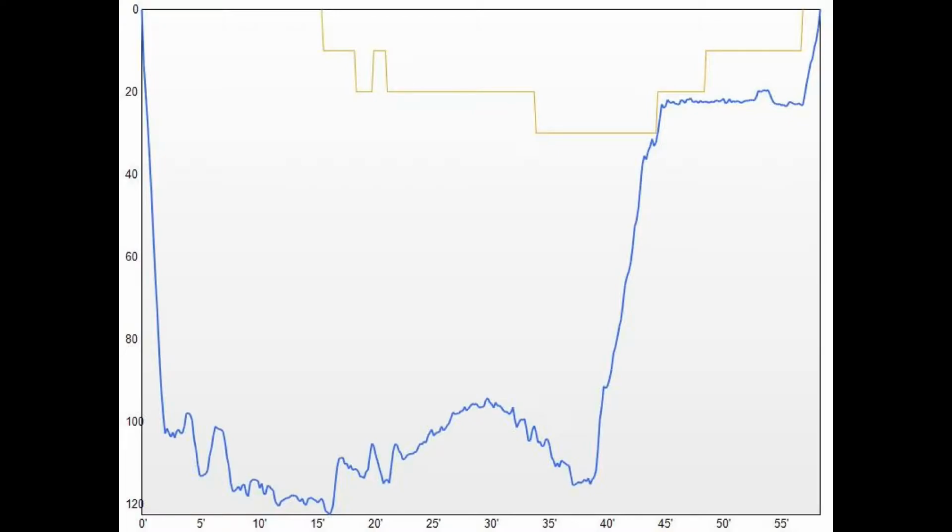Here's my deco profile for the Palawan. I managed a good 37 or so minute bottom time and had about 15 minutes worth of deco.